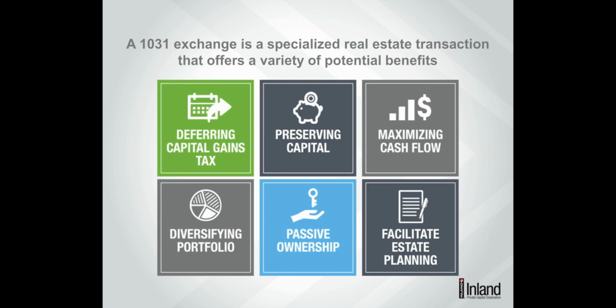Investors may want to consider a 1031 exchange if they own an investment property that is significantly or fully depreciated, not cash flowing as well as it could be, or is in an area without much appreciation in property value. Let's learn more.